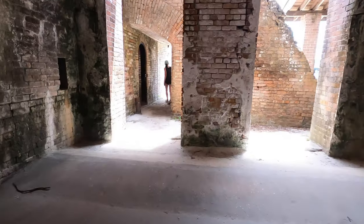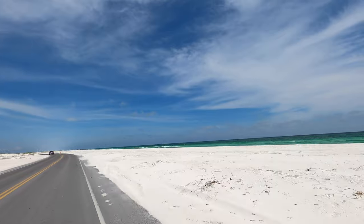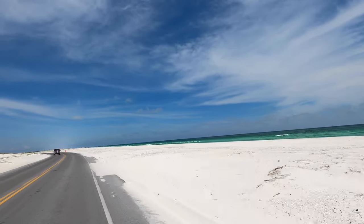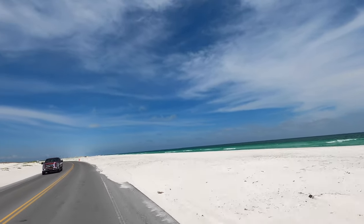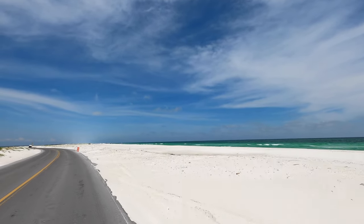You guys, I just love coming back from Fort Pickens and driving by that ocean. It's just so amazing. Put those windows down, drink your coffee, listen to some tunes, and just enjoy that ride. It's just so unique. You don't really find that type of beach land without buildings and things like that. It's been preserved, and it really is something special.